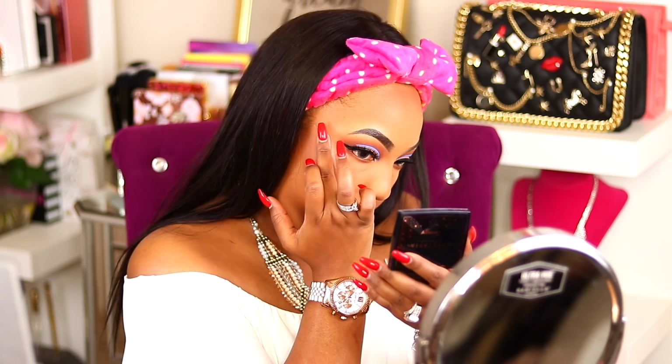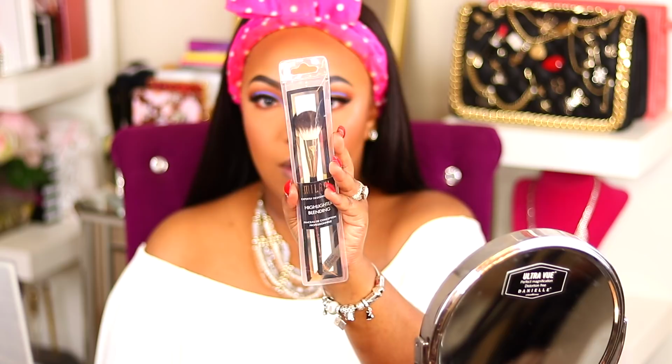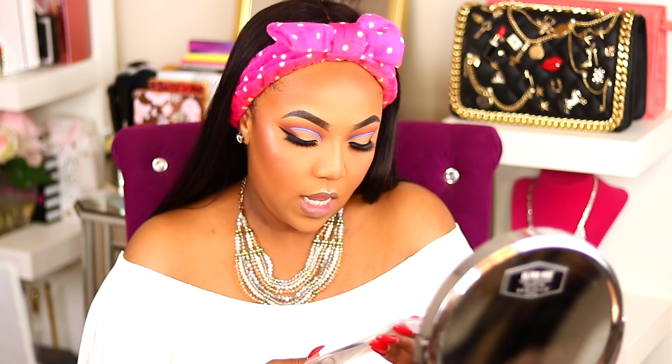Woo-hoo! Okay, so I'm going to go in with the powder highlight, or I may use one of my eyeshadows for my highlight, but I'm going to be using this Milani highlighting brush that I picked up from Walmart. It's a highlighter blending brush. I don't think it has a number. I think it's a 554 brush, but this brush really reminds me of my Anastasia A23 brush.